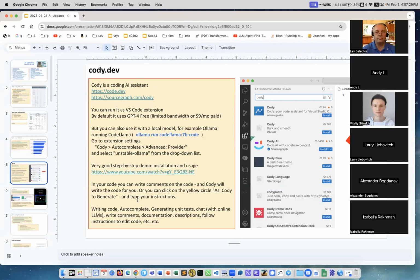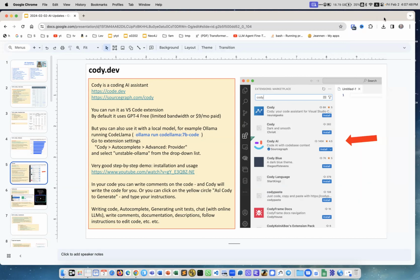So you can ask it to complete your code. You can ask it to write code, to verify, to create documentation, like create the tests for your code. It's very, very good.